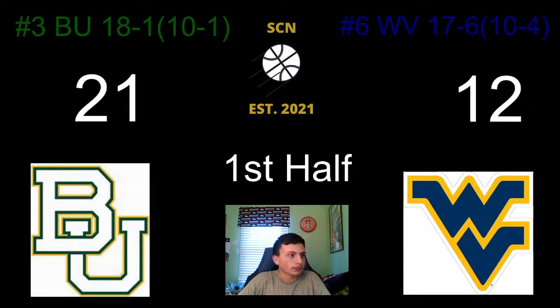Baylor with the basketball. Davon Mitchell with the ball. Passes it to Adam. And then he passes it in. Passes it into Jonathan, and he makes it for 2. West Virginia brings it up, and they get fouled on the ground. Foul. West Virginia passes in, misses the 3, back to Baylor.